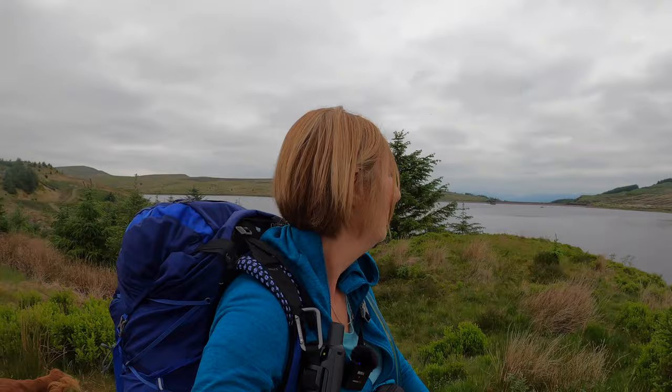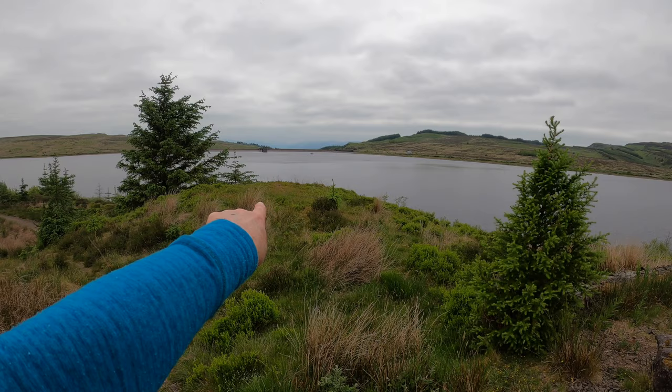So it's a bit early to set up camp. I'd quite like to camp close to the reservoir just because it's our source of water. But it is a bit early and it means we've got a longer day tomorrow. So I'm going to get to the end of the reservoir and see. I'm not all that keen on filling up with water here and then having to carry it too far. It looks like there's a nice wee spot to camp just there. That's maybe a bit lumpy and bumpy.